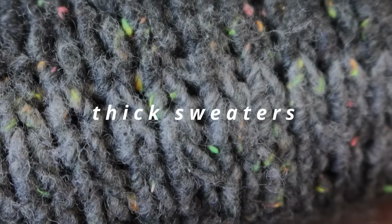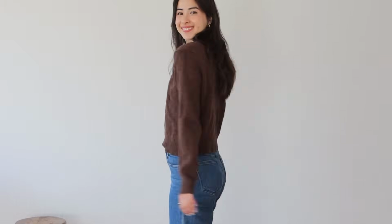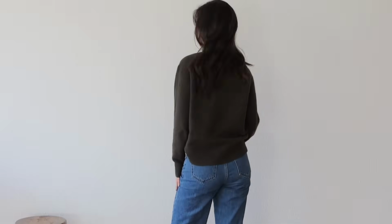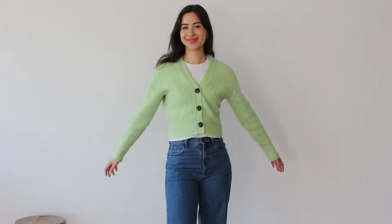Then coming to thick sweaters that I wear most of the time during the winter, I have four thick sweaters. This first one is one that I thrifted. I really love the chocolate warm brown color of this. It's again a wool sweater that keeps you nice and warm. Then this one has a really nice olive green color, you could say, a bit looser fit, also one that is really nice and warm.